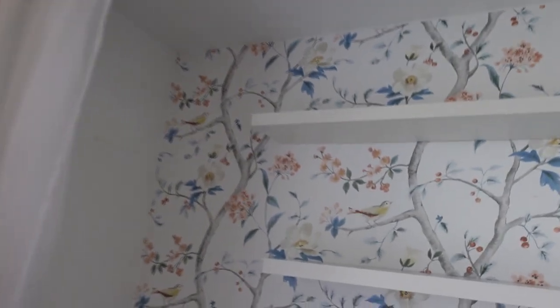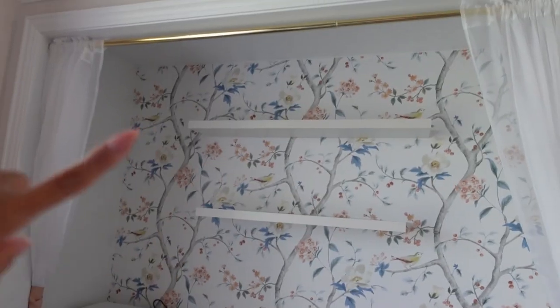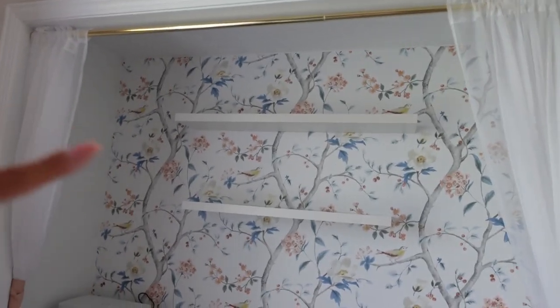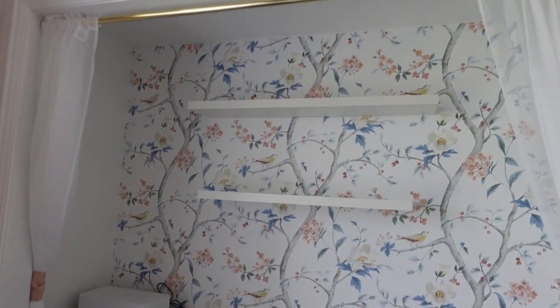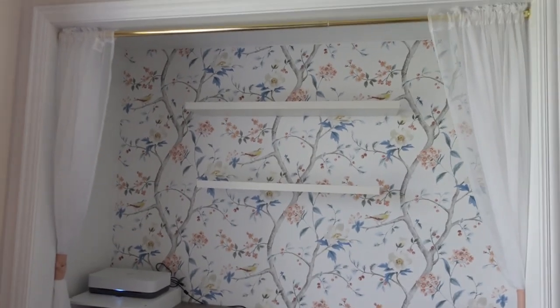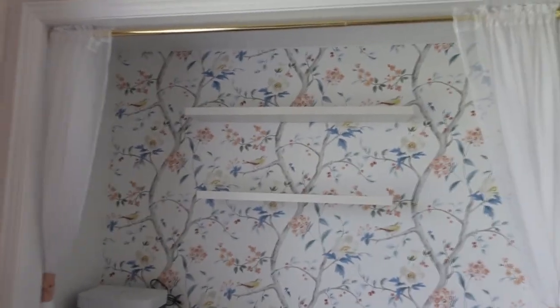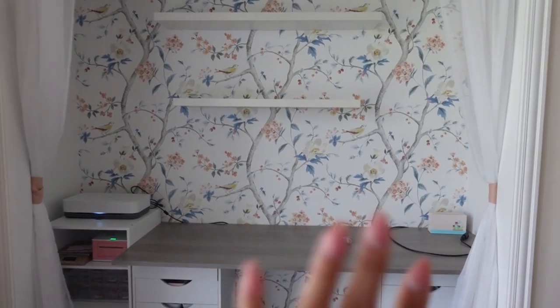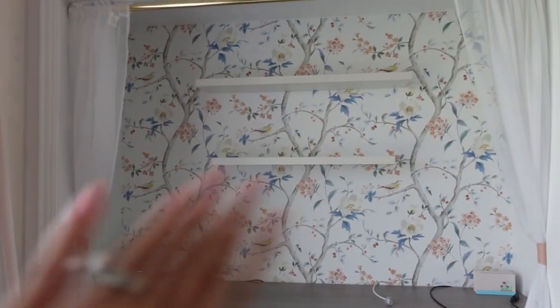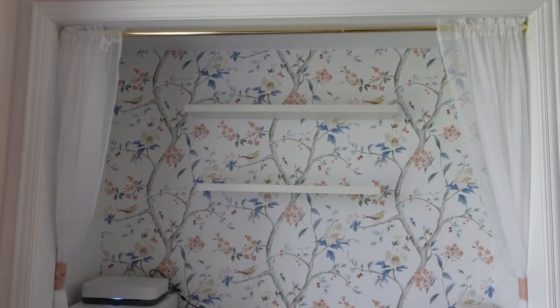Okay, here are the shelves. Tom just finished putting them up. The top one is a 42 1/8, I believe, and the other one is like a 35. I will link them below. They're from Menards, just plain white floating shelves. We have them centered to the closet. Instead of centering them to the actual desk, I prefer them centered to the closet because we are adding lights and I want those to be totally centered. You know what I mean?